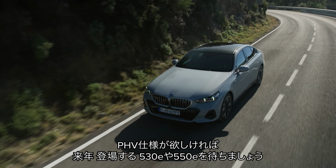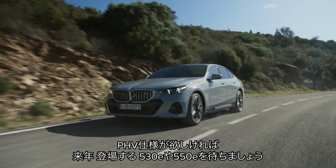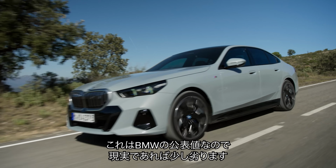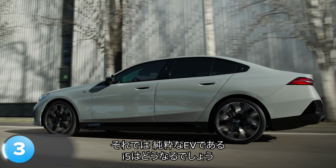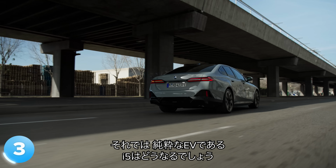If you fancy a full-on hybrid, you'll have to wait until early 2024 when the 530e and 550e arrive. These will come with between 50 and 60 miles of pure electric range. Well, that's according to what BMW says. Their actual real-world range will probably be a bit less. But what if you want to go full EV straight away? Well, obviously, you'll want the new i5.